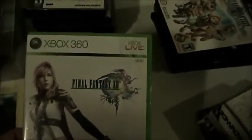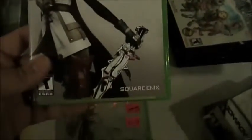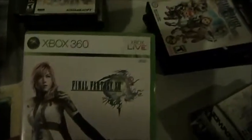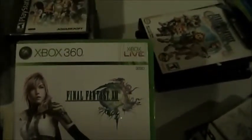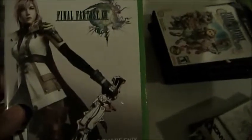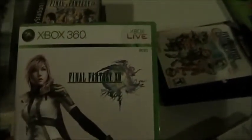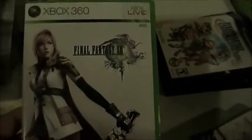But these ones here, I've popped this in the system once. Final Fantasy 13, I really enjoyed it. It's just, with life right now, I don't have a whole lot of time to play a Final Fantasy game because they're far too involved. You just get into the story and then a baby starts crying, or you got to go to bed because you got to be up at 6 o'clock in the morning, stuff like that.